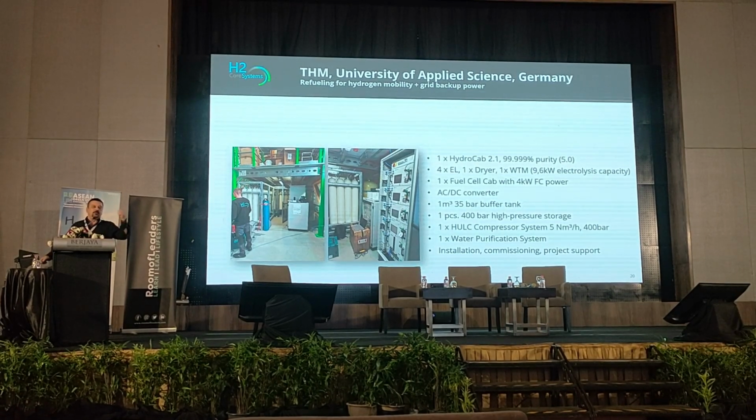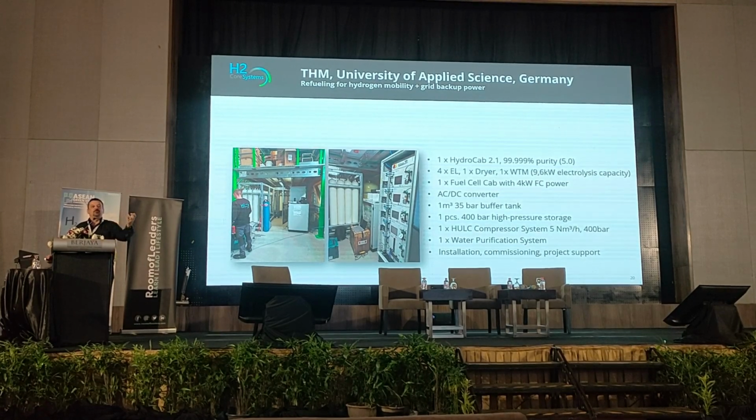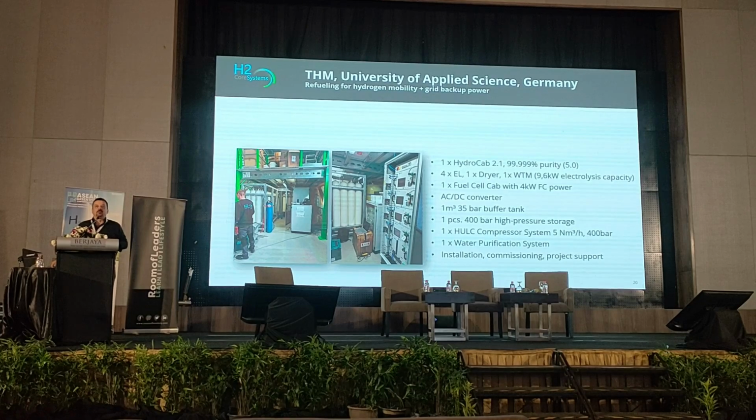So these are examples. The last slide was for an airport. We're making hydrogen to manage and run some of the airport vehicles, baggage trains and forklifts and stuff like that.